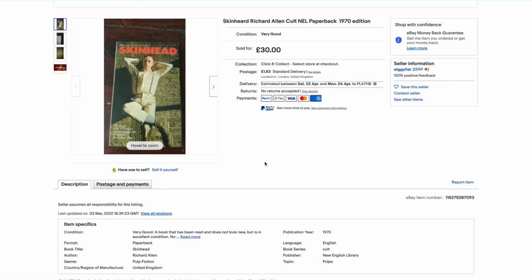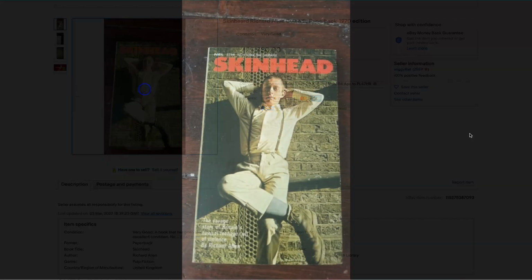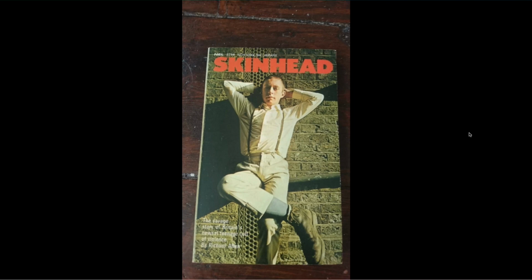It's always good value for money, isn't he? $29.75. This one, like Skinhead, £30 this copy. Admittedly a very nice copy, but £30, that's some money, isn't it? Still not first edition either, and a faded spine. Still 30 quid, I don't know.